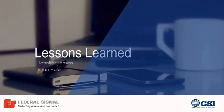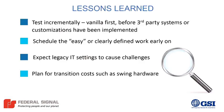So this is what you guys care about, why you're here, lessons learned. So I would think the first part of lessons learned, we learned a lot, but one of the first things is the Vertex tax. We basically had to test twice. So what I mean by that is we had Vertex 6.0, we were going to upgrade to 7.0.